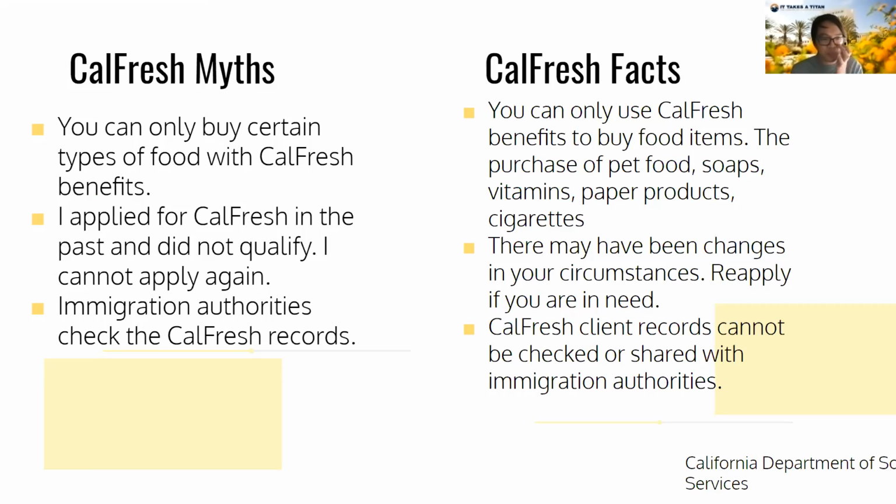Like I said earlier, and I like to reiterate, a CalFresh myth is that immigration authorities check the CalFresh records. The CalFresh fact to contrast that is that CalFresh client records cannot be checked or shared with immigration authorities. Like I said, the CalFresh office does not report anything to ICE. It is the social services, so they are not required to report anything to immigration authorities.